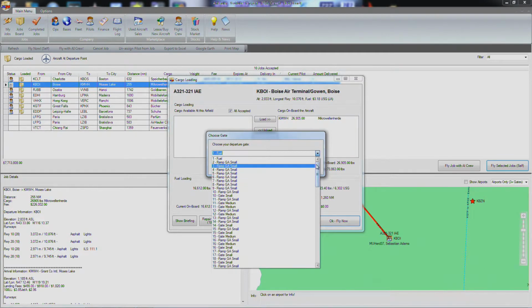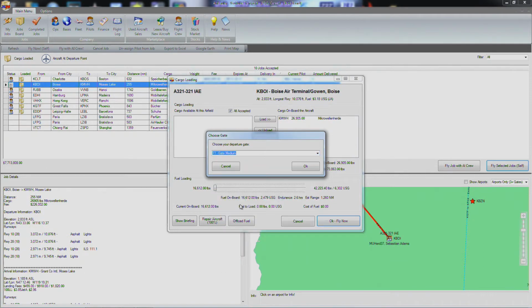Alright, so we're in Boise. Man, I really hate that. We'll go with this one, gate median. I can't remember where we were pulling in last time because we've flown to Boise several times already, a couple times from, what was it, Lake Tahoe. So I'll pick this one. Hopefully we'll be down near the runway. But let's go ahead and move on over to the plane.